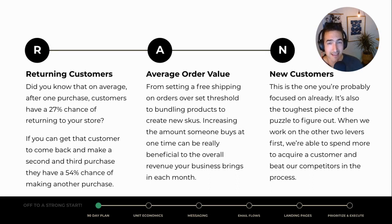And then lastly, we have new customers. This is what most people focus on when they think of an e-commerce business. They're like, get new customers, get new customers, get new customers. And this is the one you're probably focused on now. If you're spending a lot of your energy there, but then once you get them in, you don't do anything here, and you also aren't thinking about how much they spend each time they do buy, well, it's kind of backwards now that I've laid it out this way for you. So just remember RAN when you're thinking of the 3 growth levers, and you'll be good to go.